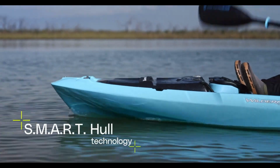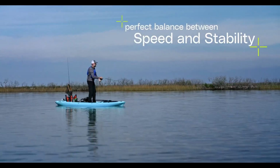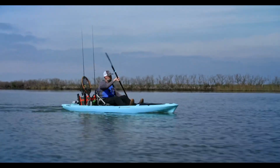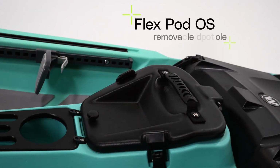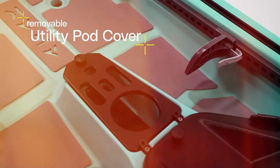To take your fishing experience to the next level, consider investing in the brand's trailer-able cover and kayak crate. These accessories are designed to simplify the transportation of your catch and keep your kayak in pristine condition, making every fishing trip more enjoyable.